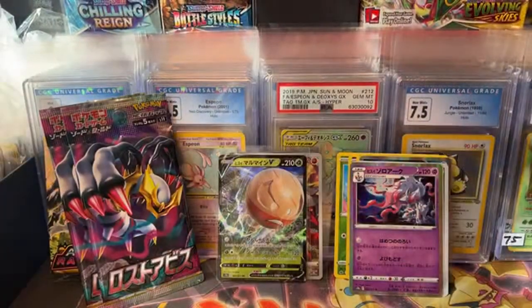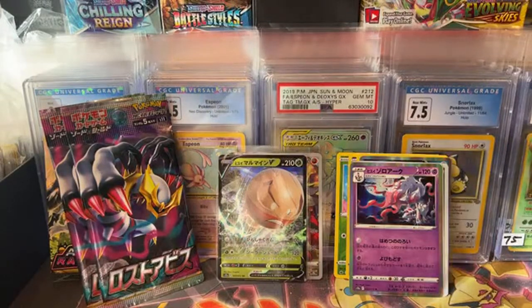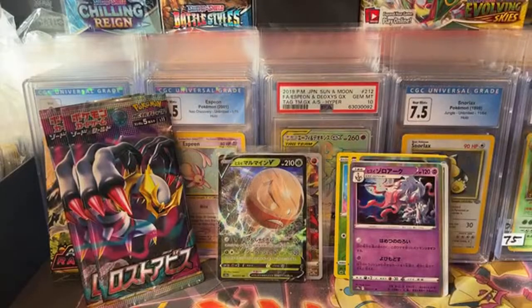I'm just grabbing by color codes in my mind. I'm going to have to stop doing that. They need to make the sets look different. The sets look too similar.